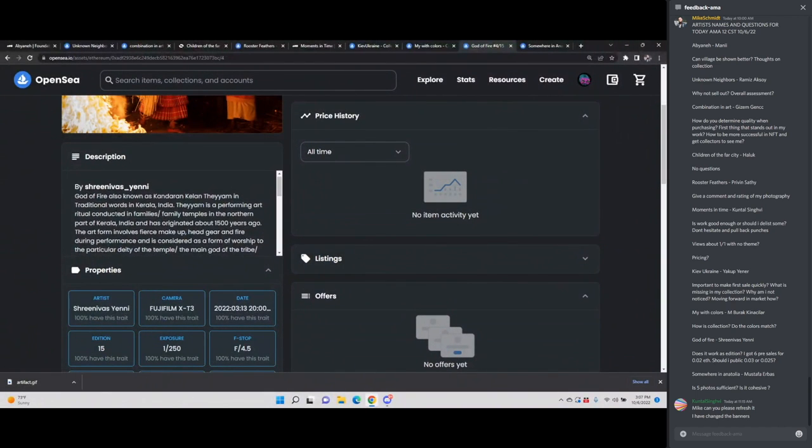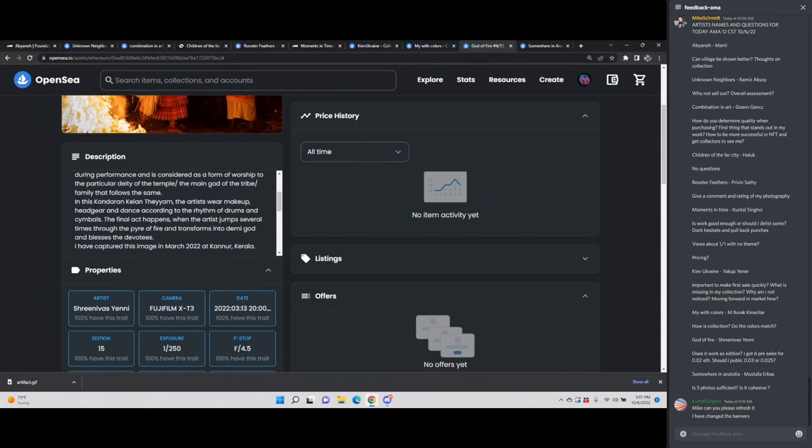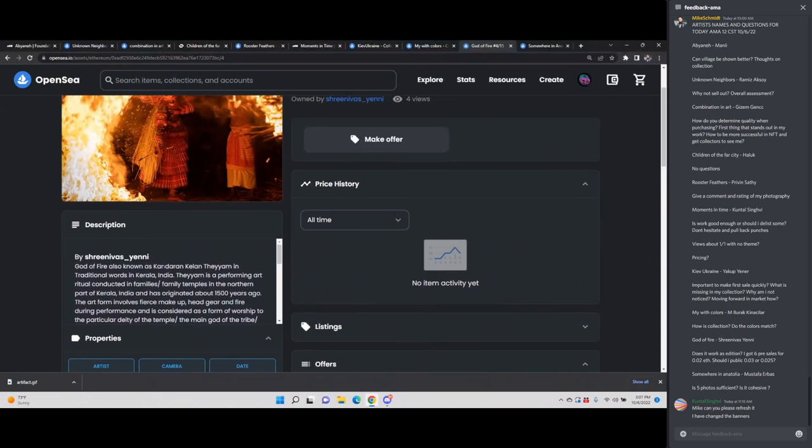And then we also have... I think this is the same description as the main description. I'd probably have it a little bit different, instead of copy paste.